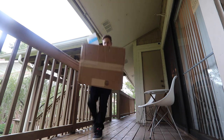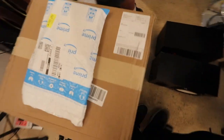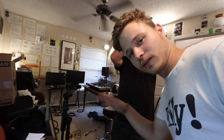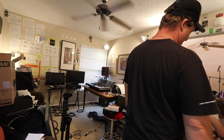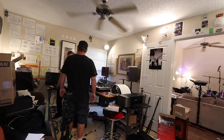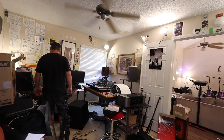Thank you. Here's the rack. All right, so the rack and the screws should be. Alrighty, here goes time lapse of us doing this thing. Okay. We're gonna do this. All right, let's open up the rack.